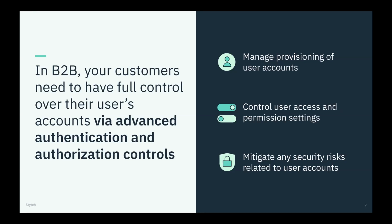And so the most common thing that you'll see come up is the level of advanced authentication and authorization controls that the organization needs on top of the user of your B2B app. So things like, how do you provision new user accounts, allow them to both create and join organizations? How do you control the permission settings and user access for what they do within that application? And then how do you ultimately mitigate security risks related to user accounts?